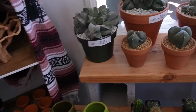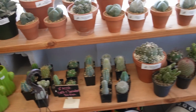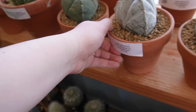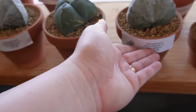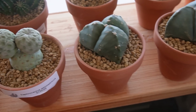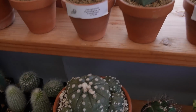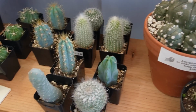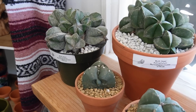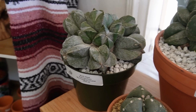And then over here, we have a ton of these astrophytums. These are actually pretty uncommon plants. They have so many here, and they all have names. They're so cool. Of course, these are some more expensive plants because they are very hard to find, and they are very large size. Cactus take a really long time to grow, and because of that, they generally end up costing more when you want to buy a larger one. You can buy babies for really small. That's an amazing price for such a big one.